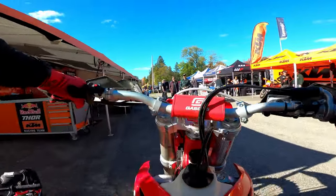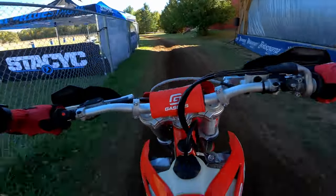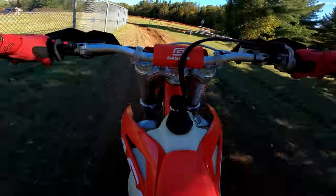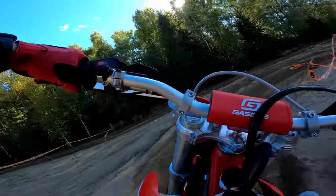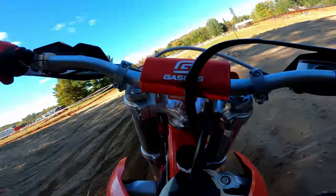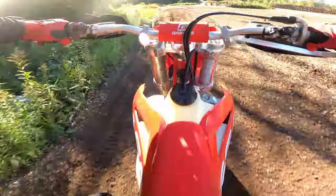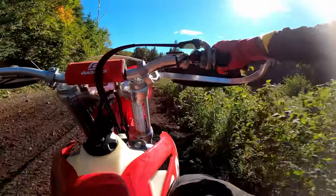All right, so one of the coolest things about the Corduroy is if you show up there early, the Super Demo Days are back. A bunch of manufacturers, GasGas, Husqvarna, Yamaha, KTM, Beta Canada, were all there, and you could try out a bunch of different bikes. So it was really cool to be able to jump on a few different manufacturers. I'm not going to put a lot of footage of that in here because it's just the same test track.